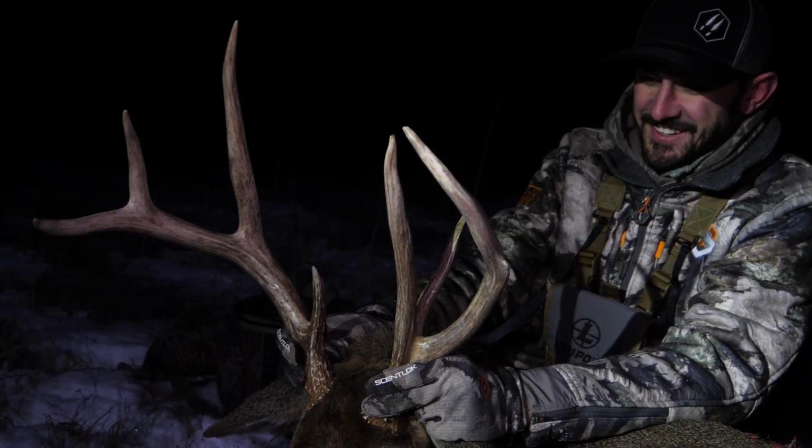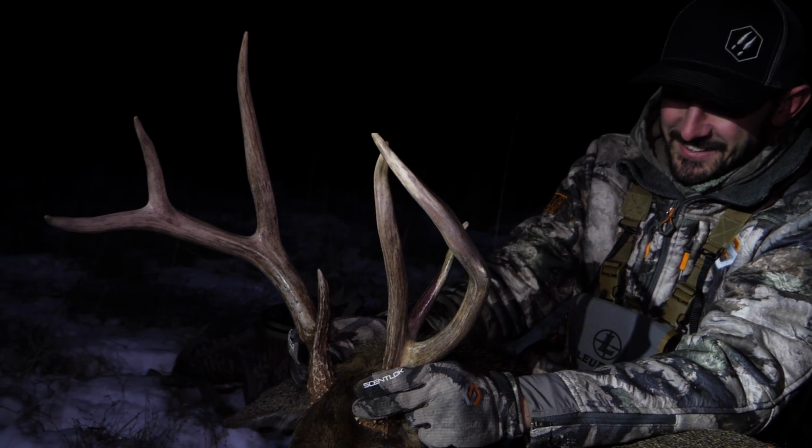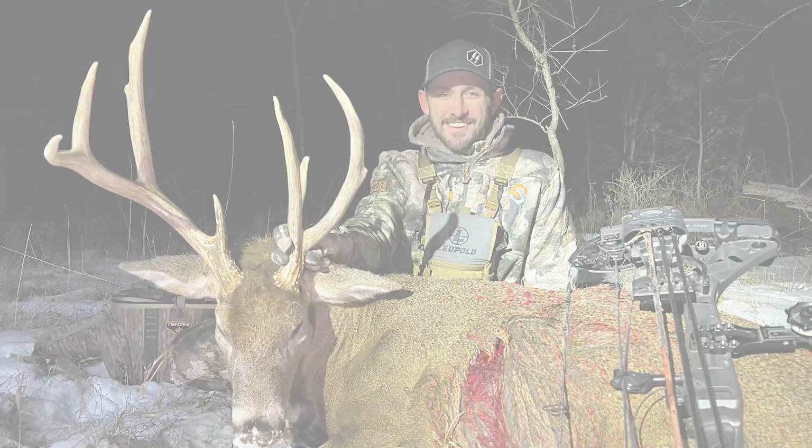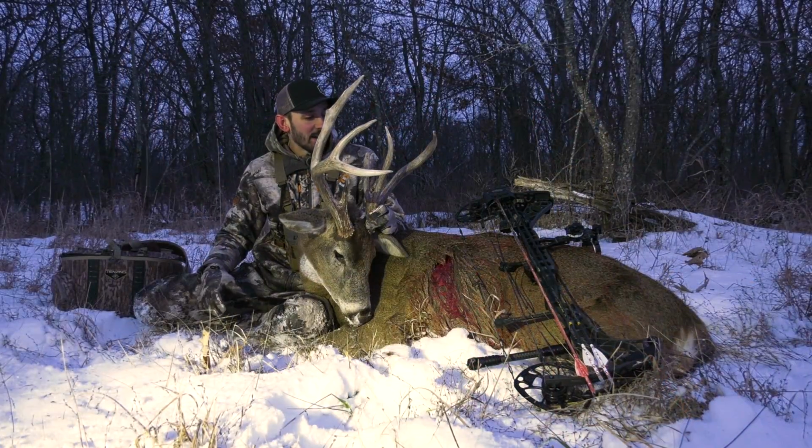So I could not be any more excited to wrap my tag around this big old dog and end my season here. It's always been a dream of mine to kill a big old buck in the snow, and I was able to do that tonight. So really excited to do that.